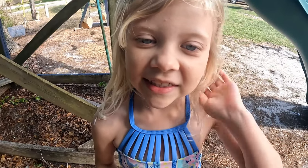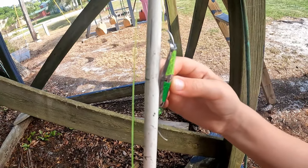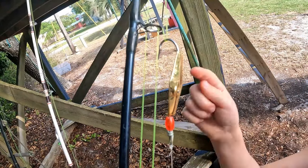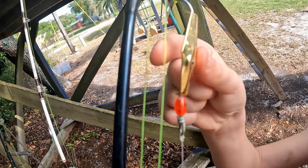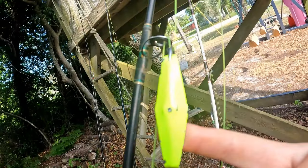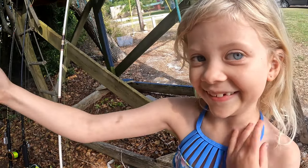Guys, you shouldn't buy a lot of expensive gear. Just get your gear that you already have and have fun. This color is green and it looks like a green minnow. This color is golden, but it doesn't have any scales on it. And this is my dad's favorite, this one. It's bright green, and I love it too.